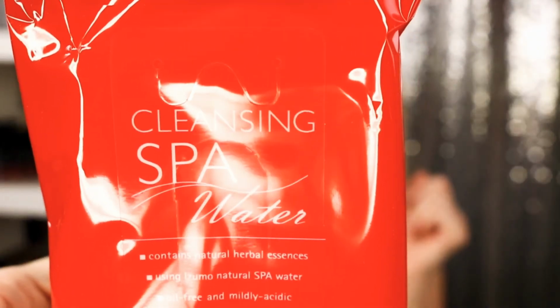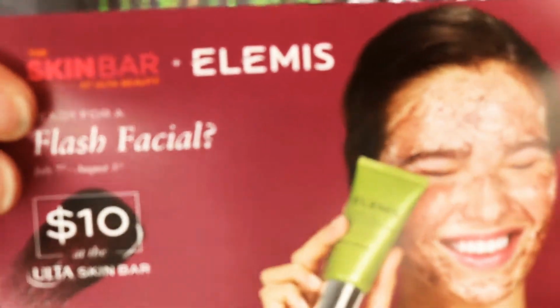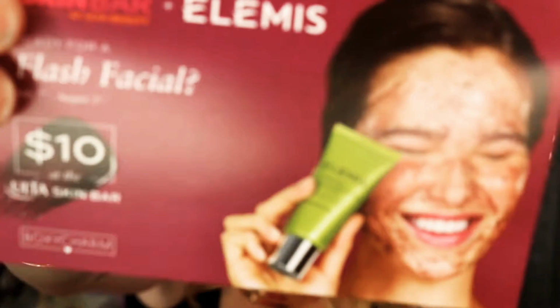And the last product, oh wow, it's these Kojendo Spa Cleansing Water Cloths. This retails for $17, and it says these convenient cotton cleansing spa water cloths remove waterproof makeup and impurities while nourishing skin with mineral-rich cleansing spa water. Oh, okay. Alright, and I also just noticed that there is a coupon in the box for $10 off the Ulta Skin Bar. Okay, I'm not mad at it at all.